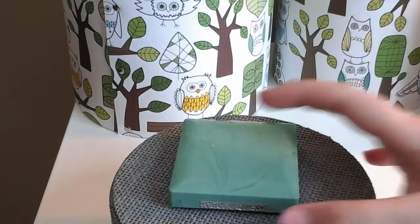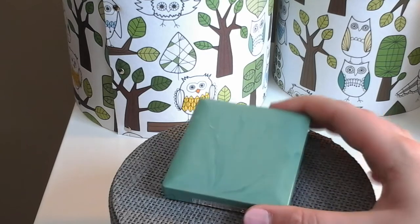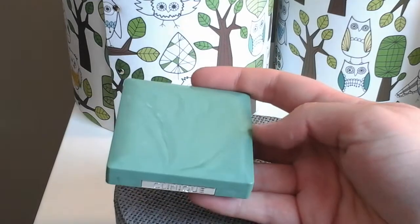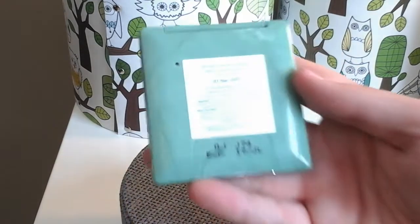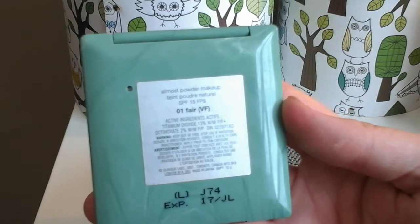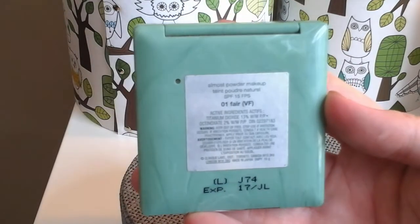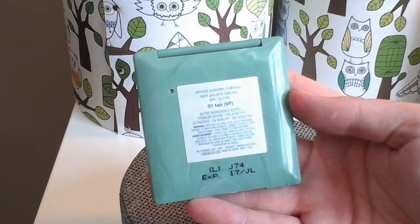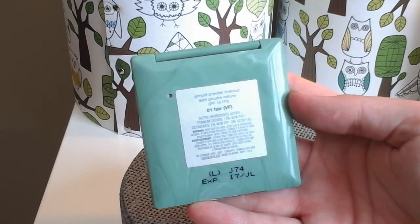Next, I have a product from Clinique, and you can get this at Sephora, I believe. I picked mine up at the Bay, and you can get it at a lot of department stores. So basically, this one is a powder foundation, and it is in the color 01 Fair. It's a powder makeup that I don't use all the time, but I love using it if I'm in a hurry. So this one's the Almost Powder Makeup, and it also has SPF. There's SPF 15 in this one.